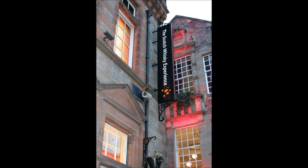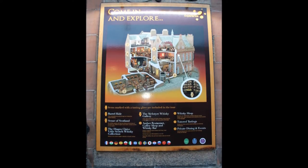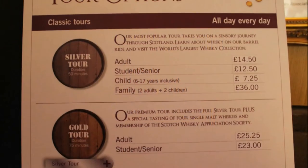This past Wednesday, Joe and I went to the Scotch Whisky Experience to learn about and taste the local Scottish favorite. We went with the silver tour so each of us could taste one type of whiskey and then share.